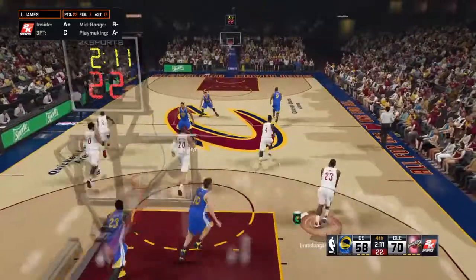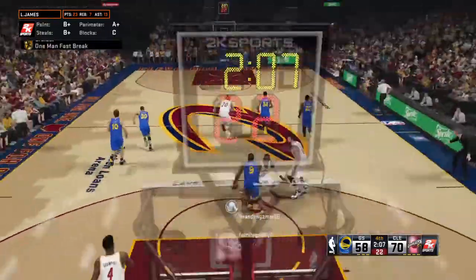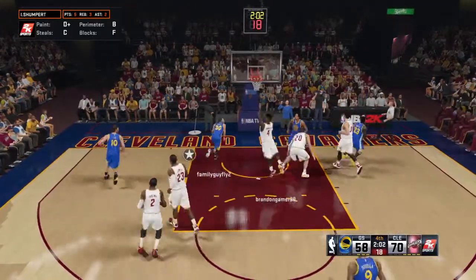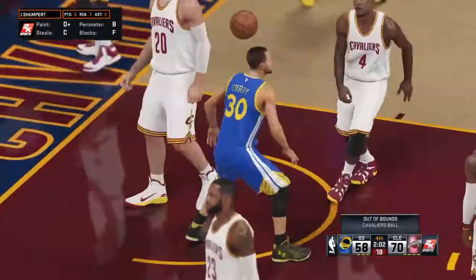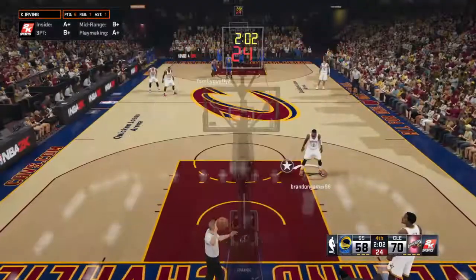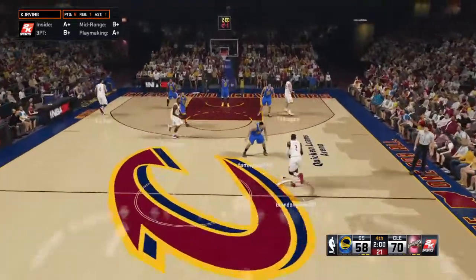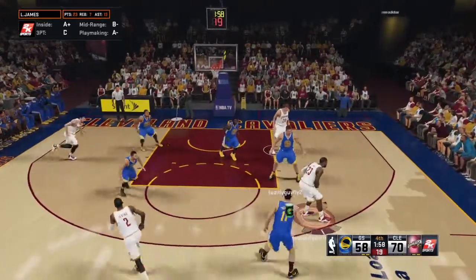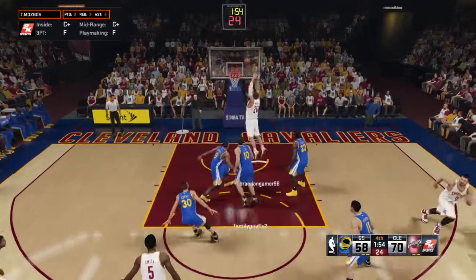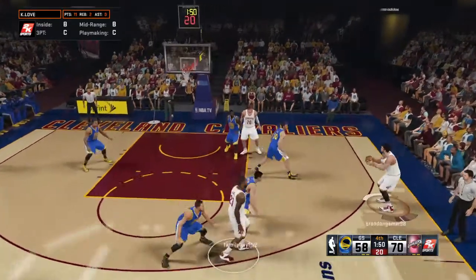Green, no luck. Cleveland leading by 12. Iguodala with the steal. And up the court come the Warriors on the break. Out of bounds, Cleveland takes possession. I'll tell you what, wandering aimlessly out of bounds like that might earn him a ticket to the bench. And Cleveland making a change here. Smith has checked in. And the Warriors also making a change. Klay Thompson, he's checked in for Shaun Livingston.